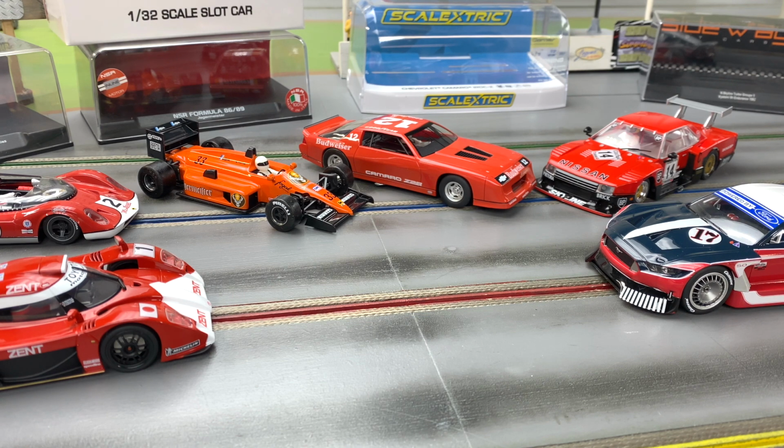Welcome home, racing fans. Well, it's that time of year again where I always do my Scoty Awards, as I call them, or Slot Car of the Year.